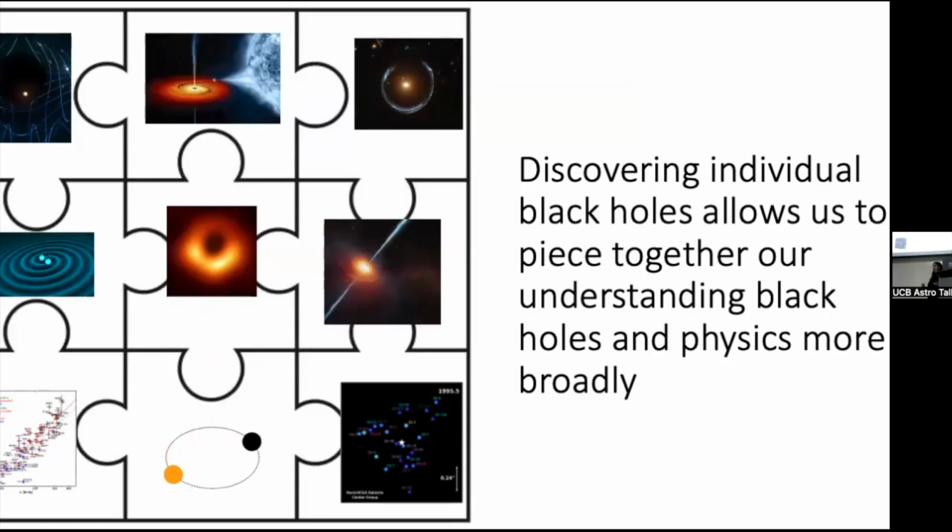And so I'm going to be talking about a lot of different ways that we go about discovering black holes, and talking about the discovery of individual objects. When we discover these objects, discovering the individual black holes helps us to piece together an understanding of black holes more generally and physics in our universe. Black holes are at the forefront of our physics knowledge, and so understanding black holes, how they form, how they evolve, their distributions, like how many of them are there of a certain mass, can help us better understand our universe.